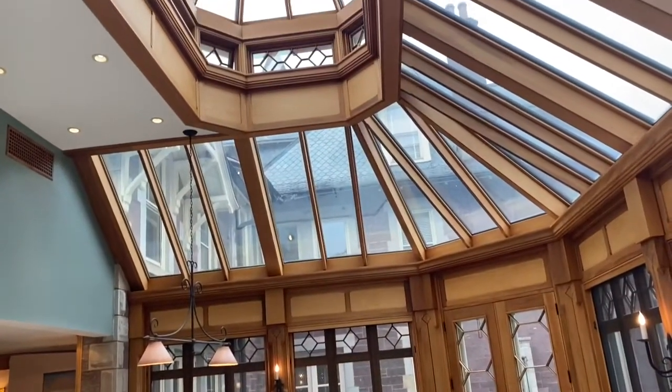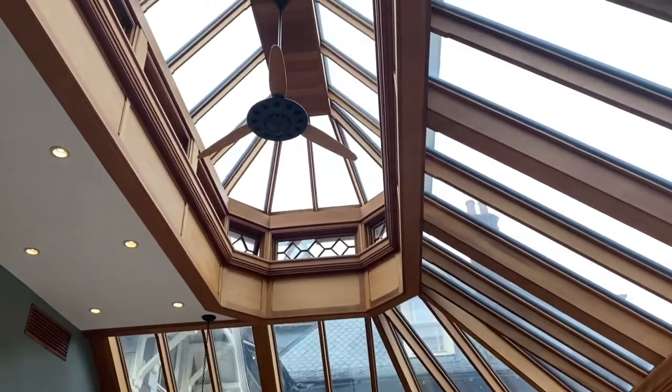Look at this conservatory. Look at it. I mean, you could choose to use it the way they're using it, or if you want flowers.